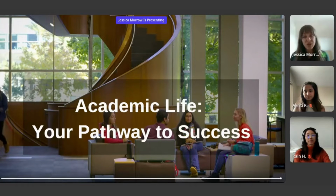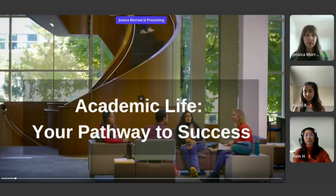Foundational to that is academic support, because the way your classroom is run, the way you study, the way you write tests and exams, all that will likely be different than high school. So what are some of these supports?